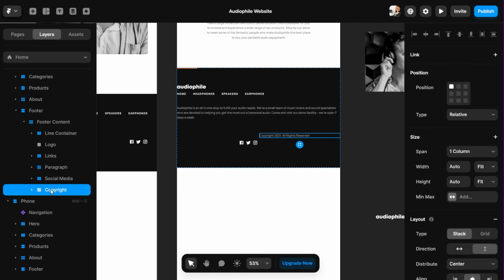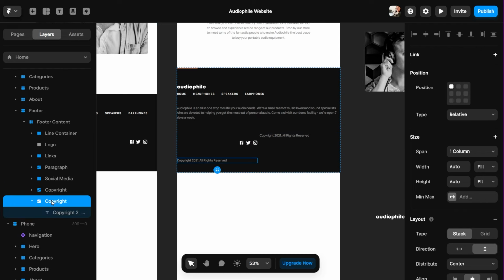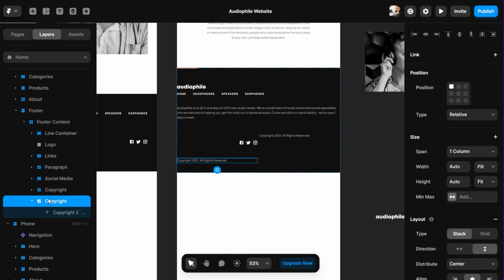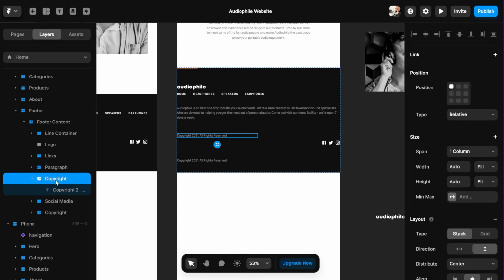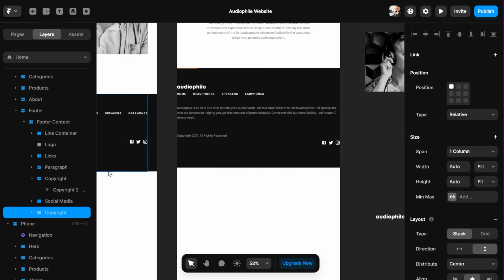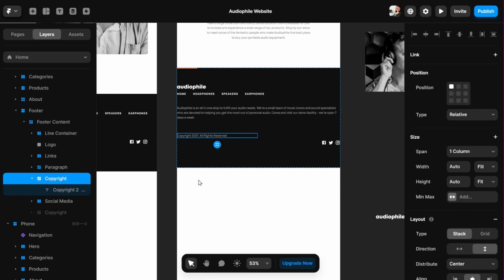But I didn't realize that slight difference, so what I did instead was duplicate the copyright layer so that there would be 2 copies for all breakpoints, but have one version before the social media icons and one after. And then I just hid whichever one I didn't need on that breakpoint. Now this did work, but it was definitely not the most efficient solution.